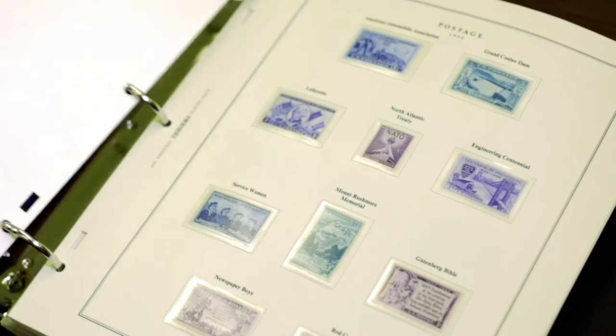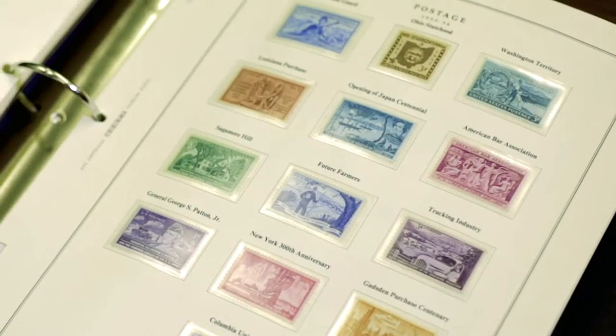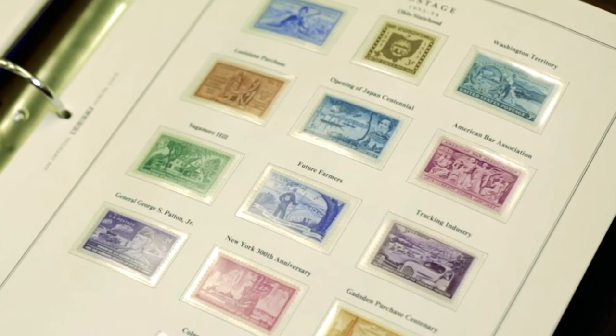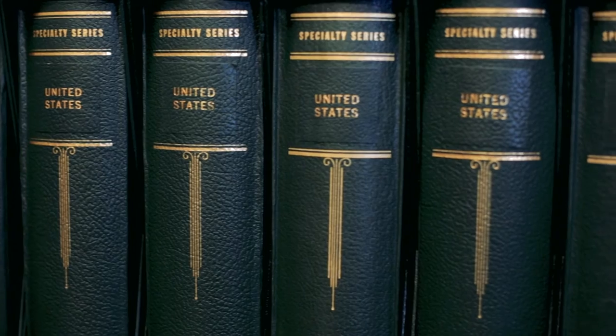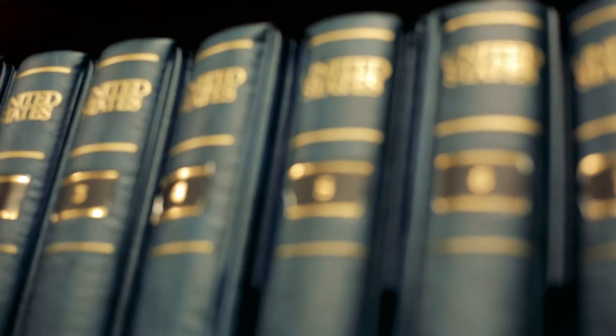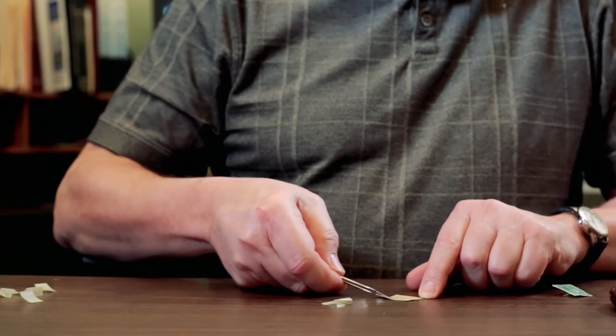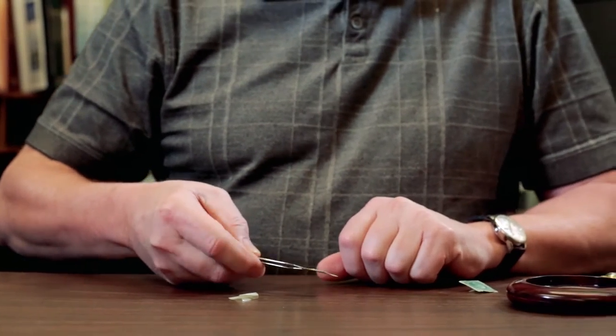Every hobby has its challenges and stamp collecting is no different. As you build your collection, please keep a few things in mind. Proper storage will help you enjoy your hobby more. It doesn't take long to accumulate a few thousand stamps. Stamps are delicate, so please work with them under proper conditions.